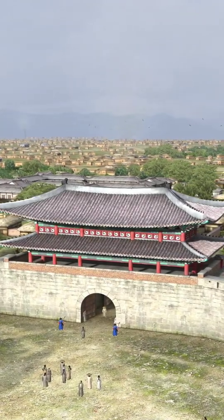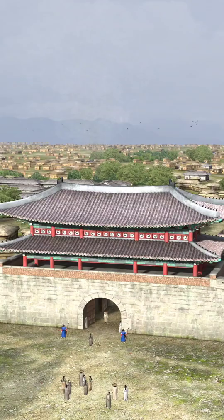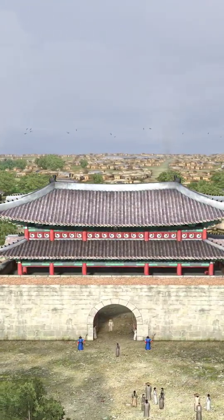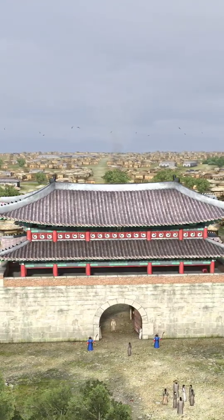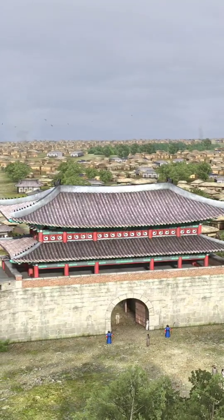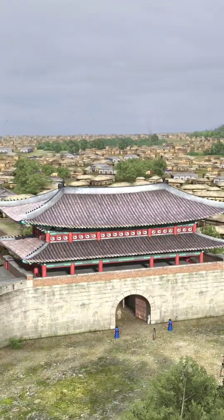Before a devastating fire in 2008, the Namdaemun was the oldest wooden structure in Seoul. Since then, it has been rebuilt to its original form. This grand piece of art has been designated as South Korea's National Treasure #1.